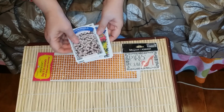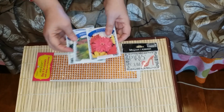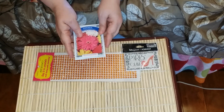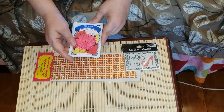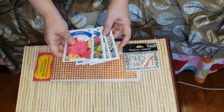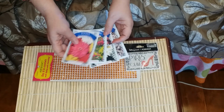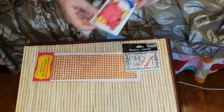I bought some of these, the different seeds to put on my pen pal letters, those pocket letters or whatever. I have to make two. So these were four for a dollar, so I thought, for 25 cents, I bought the flower ones.